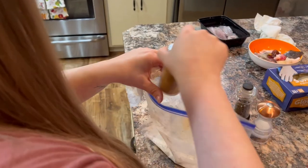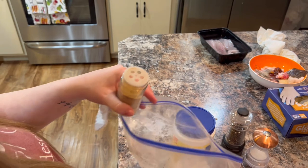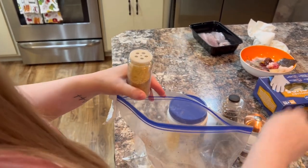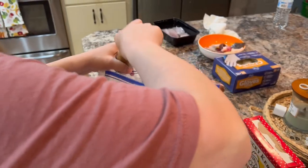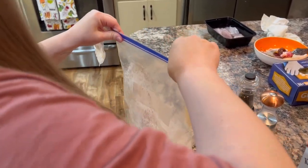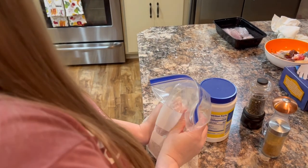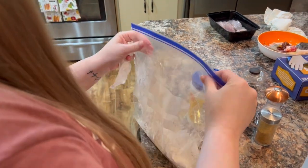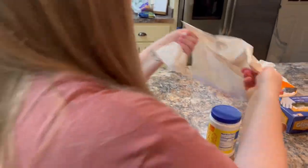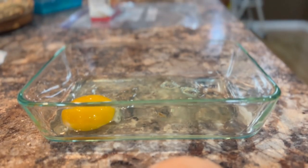All right, so cornstarch, pepper, salt, a little bit of seasoned salt as well. And we're gonna get these fillets dropped down in there. Just gonna get all that mixed up together. And then get these dropped in there.